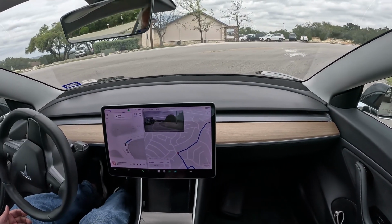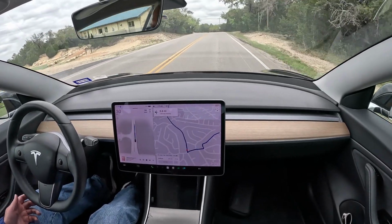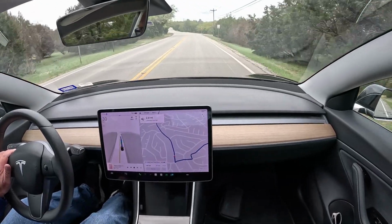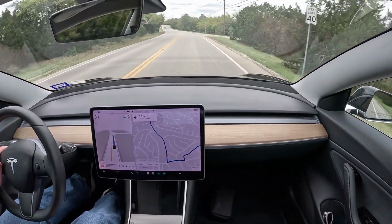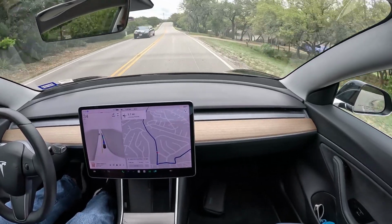Come on. Now this is the acceleration I remember getting. Yes. And it's just a reasonable amount of acceleration just to get going.